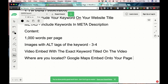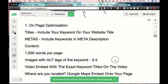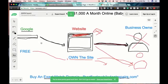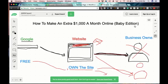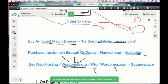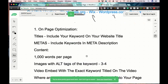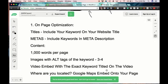So these are the steps you need to follow if you guys want to follow this business model. So the goal is to get traffic from Google, get it onto a website, put a temporary phone number on there that forwards to a business owner that's willing to pay you $1,000 per month online, the baby edition. So let's go over it again. Buy an exact match domain, purchase the domain through GoDaddy, get web hosting, and then do this on-page stuff. And once you guys start doing this, you're actually going to start building relevancy within Google.